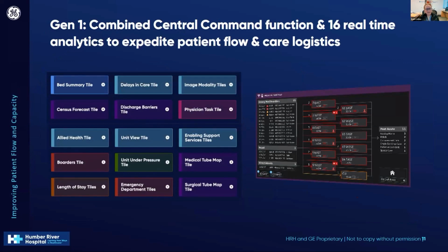16 real-time analytic tiles that focus just on flow through the organization. Data from the patient record comes up into the system and lets us know where there are trouble areas. For example, in the emergency department, we know immediately when a patient is admitted, we know when there is a delay in them being triaged, a delay in them being seen by a physician. Once they're seen, each process of their stay can be monitored, and with algorithms, we know whether or not that patient is having a delay of some sort.